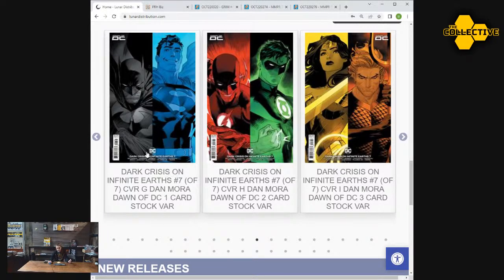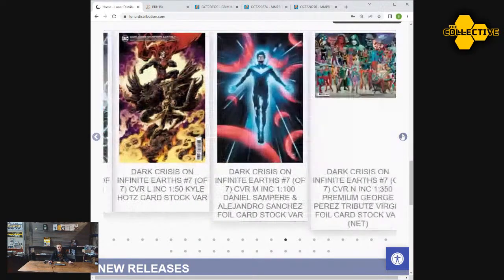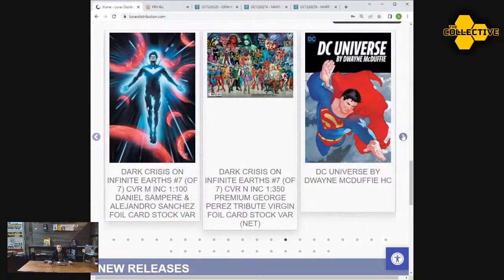Dawn of DC covers are being done for all of this. They're supposed to be connecting with the Justice League. They're done by Dan Mora. They look beautiful. But Batman, Superman's on the first one, Flash and Green Lantern, and then Wonder Woman and Aquaman. And then there's the fourth one with Nightwing and Shazam. And those are all the open order covers for that book.